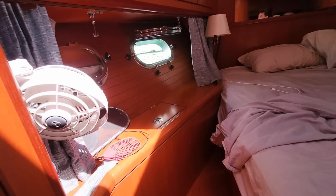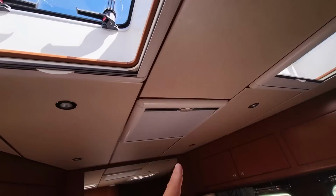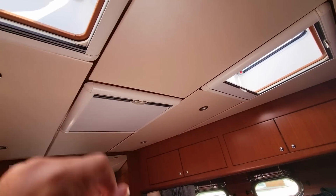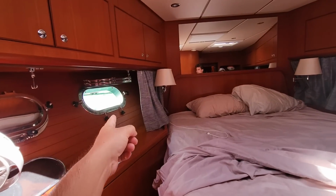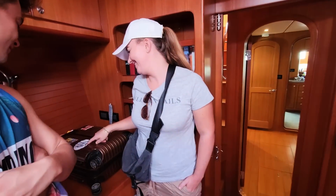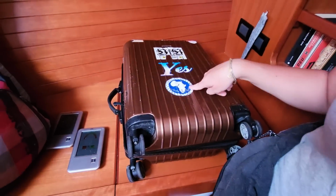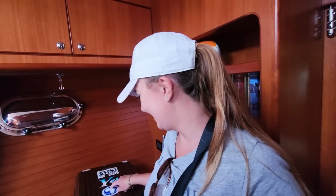Lulu's trusty fan. And then there's hatches. There's 1, 2, 3 hatches on here, so you can open these up and they go to the main deck. 5 windows and 5 port lights. Yeah, that's fantastic. There's good ventilation in here too. Really good ventilation. And bookshelves for the people that read.